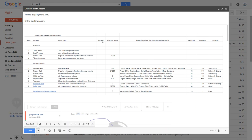They're pretty good, but again, it's not exactly a competitor. Definitely there are some value propositions above Proper Cloth. Paul Frederick, 46, very strong. Limited measurement options. Shirts My Way is a really big competitor. All measurements entered. They don't even spend a dime on AdWords. You can see their homepage title tag: men's dress shirt, custom dress shirts, tailor-made shirts. So I guess they're not into suits, but they still have a really strong Moz rank, and that's a big competitor.